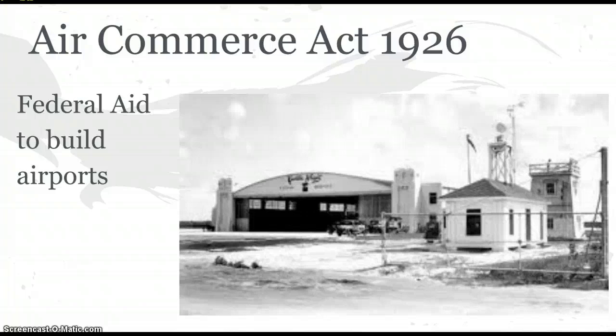Even the Postal Service under President Wilson hired pilots to deliver the mail. And between 1925 and 1926, Congress passed the Air Commerce Act, which provided federal aid for building airports, pictured here.